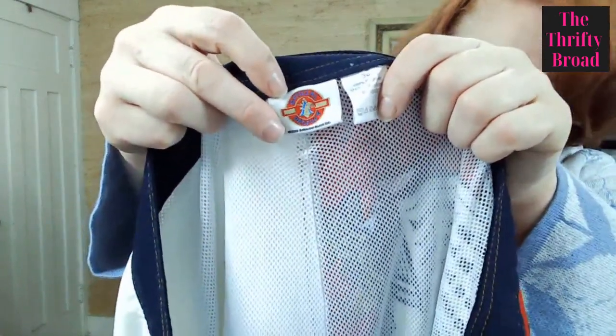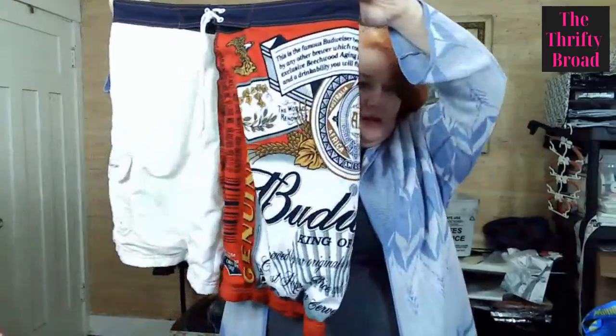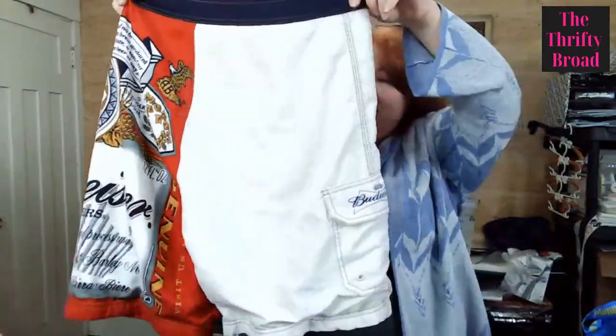This is official product of Budweiser, I think is what it's supposed to be. But I just couldn't pass this up. Some guy's going to want this. So I got it. It's in board shorts.